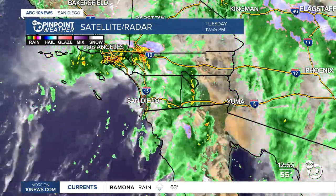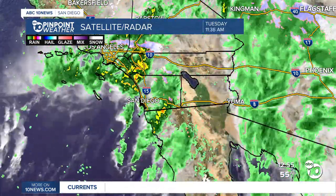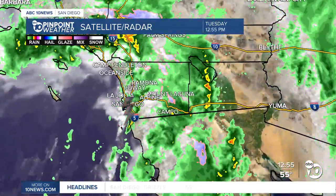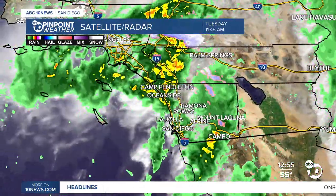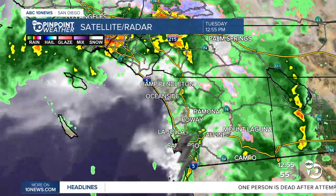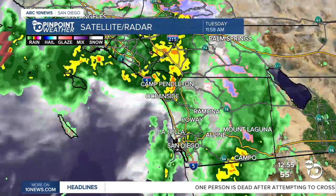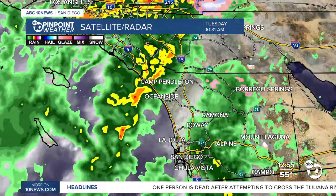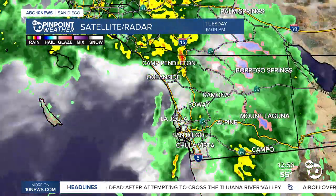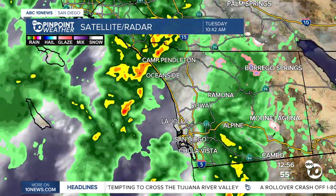It's been kind of spotty here and there. And then over the last hour and a half has just been really, really intense for everybody. And wanting to kind of zoom in and give you all a better look. Camp Pendleton and Oceanside definitely getting hammered up there, as you can see. And then that curve kind of hitting down here in downtown San Diego as well, bringing us these thunderstorms, causing a lot of problems at the airport, absolutely.